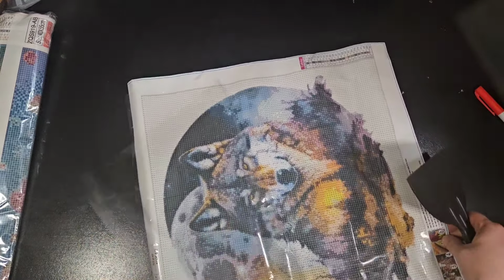But I like full drills, so I appreciate the white that I have to work on around the edges, even though I'm not a color blocking fan. Just because I don't like the look of the drills popping off of the canvas and then the canvas behind it being flat. It's just not my thing. So this I appreciate, but if you wanted to, you could cut off all that extra work of doing that background. And he is just so gorgeous.